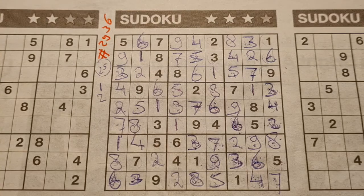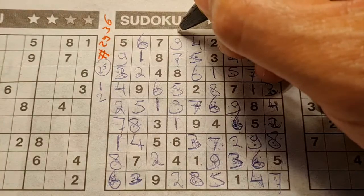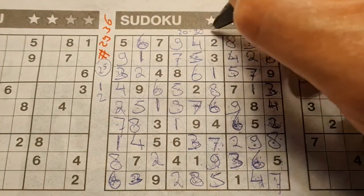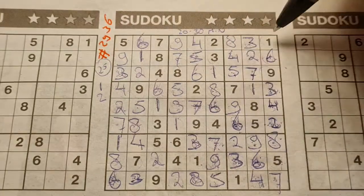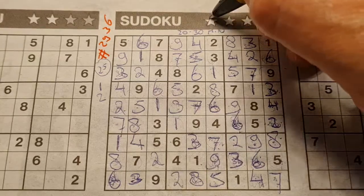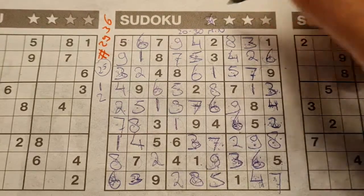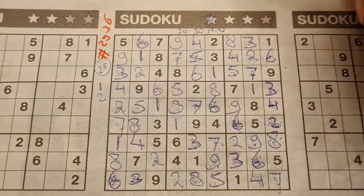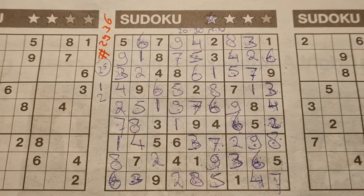Great Sudoku. And yeah, for a 3 stars Sudoku, actually I need 20 to 30 minutes to solve. 40 minutes? Well, is this really a 3 stars? No, I think rather a 1 star, because I'm faster than 15 minutes for a 1 star. And I like this one, yes, I really do.